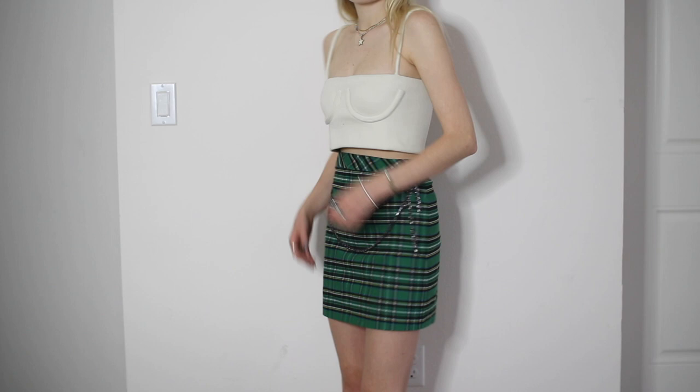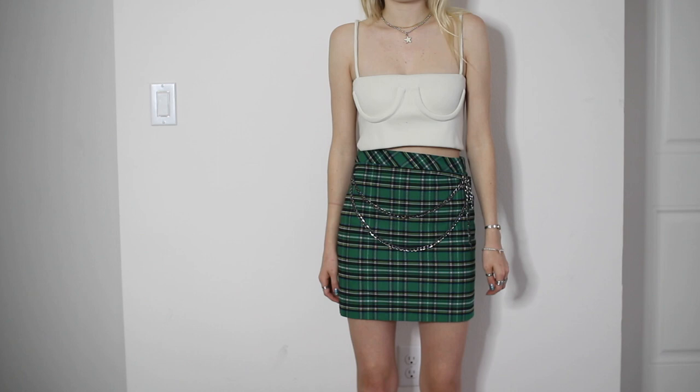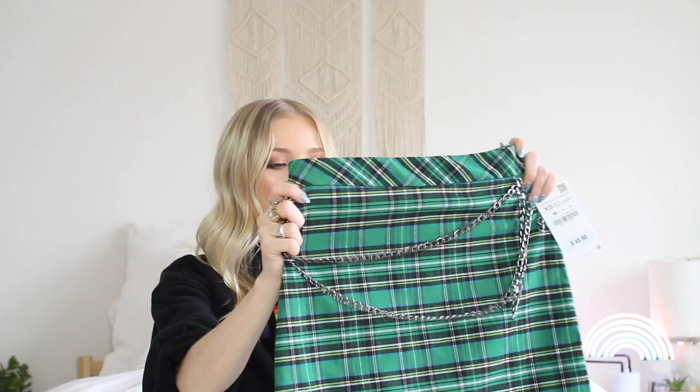It's just a green plaid schoolgirl skirt. It's high-waisted. I love the chains across the front. I literally just got this. Like, it came in the mail today.